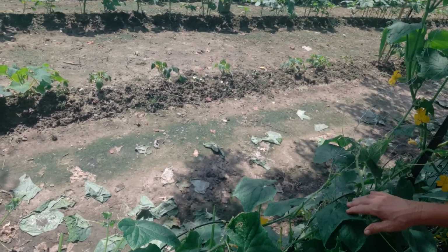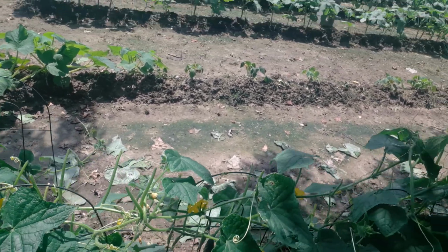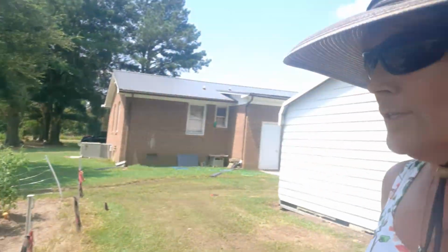So what I did this morning is I pulled some of the leaves off and threw them down so that I could see where these cucumbers are at. Not only just for the bees too, but I see another one I missed, because you get so many leaves on there that sometimes you start missing them. And so this year I am pulling the leaves off.